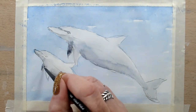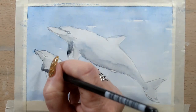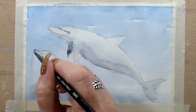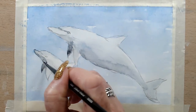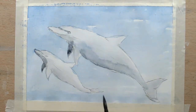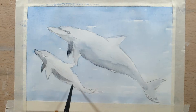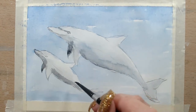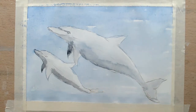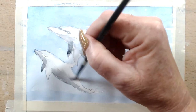So I'll just do that back pectoral fin, make that a bit darker. Pop underneath the shadowy bits. I'm still just using the same wash of burnt umber and ultramarine. I should be a bit braver, shouldn't I? I should go a bit stronger in the colour. I think the contrast on the video camera is a bit lighter than I'm actually seeing in reality.